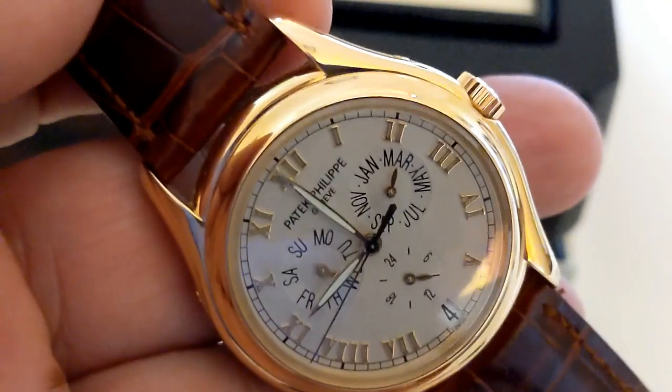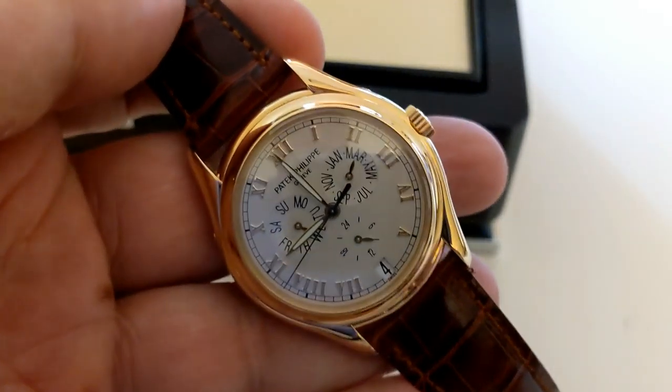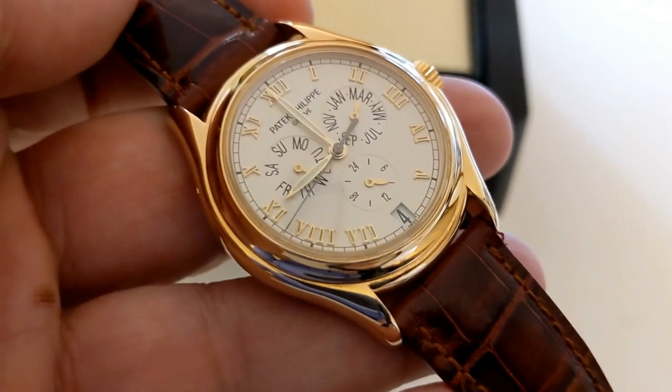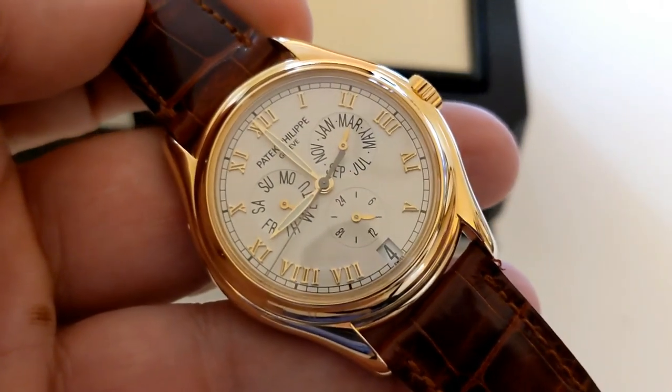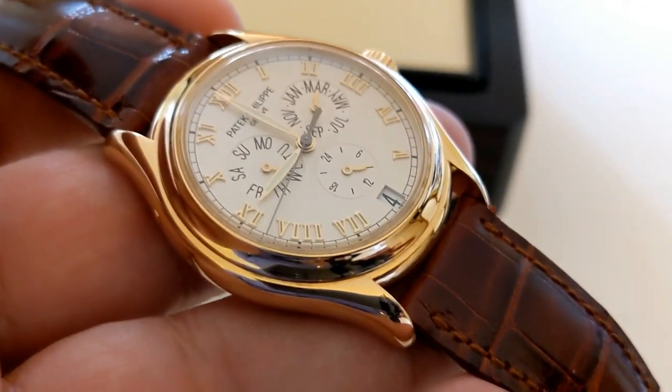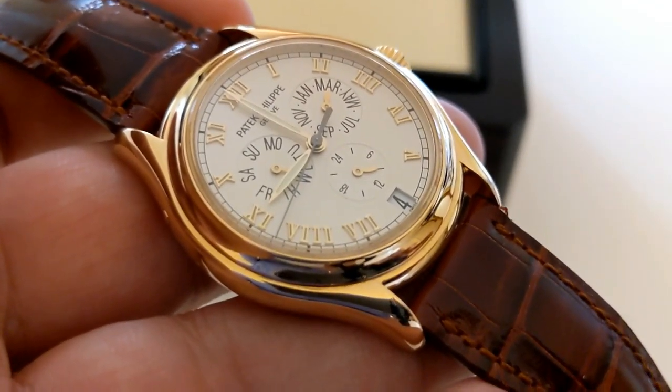And there we go, one of the most beautiful Pateks of modern times, a key reference point in Patek history, the 5035, proudly part of the ArchieLuxury wristwatch collection.